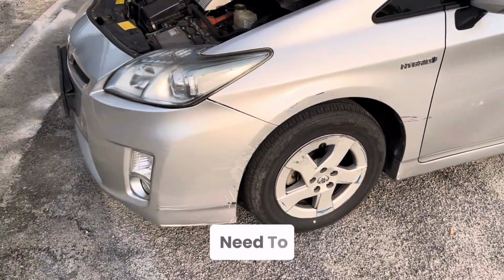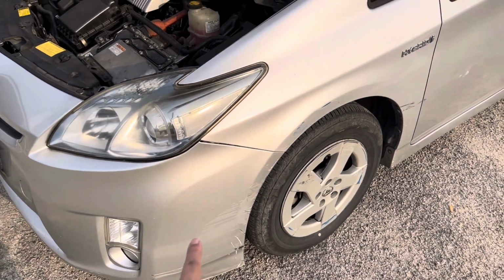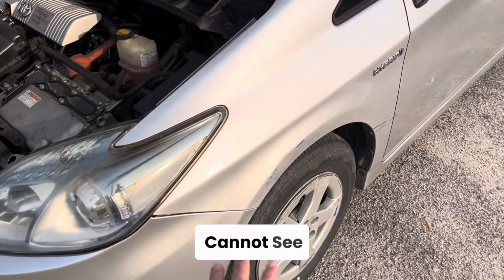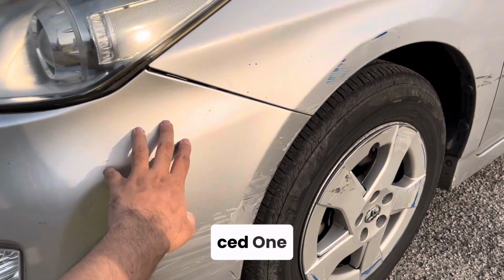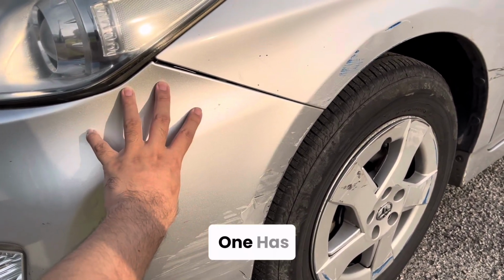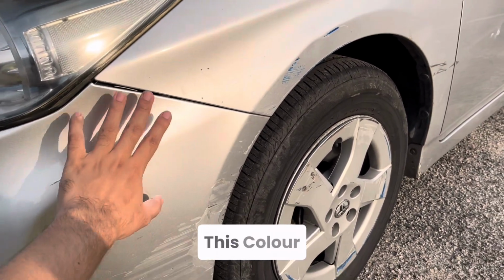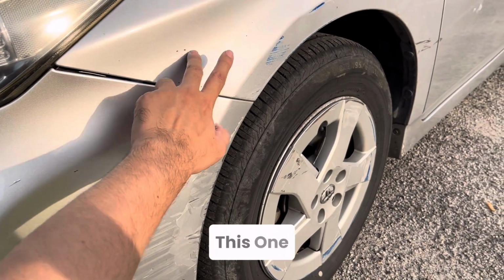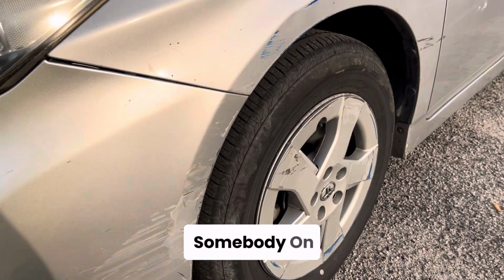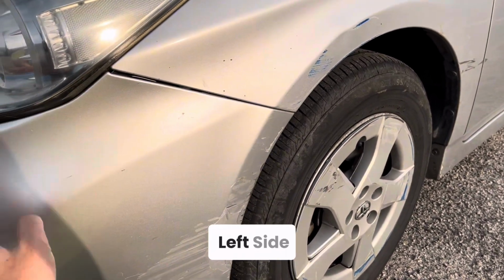Then you need to check the bumper. I know that you cannot see because this bumper is actually a replaced one. The factory one has been taken off. You cannot see the difference. This color is actually different from the body color. This one, somebody on the highway, he was drunk, hit me on the left side.